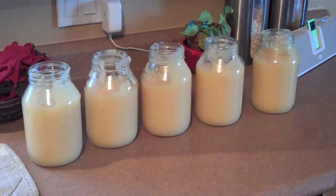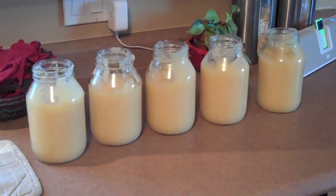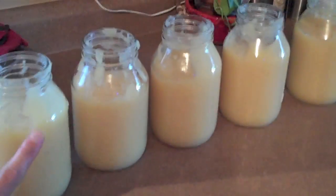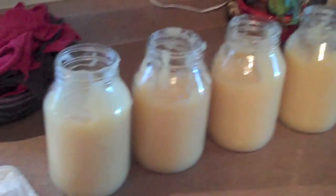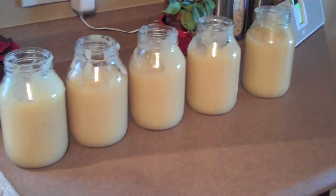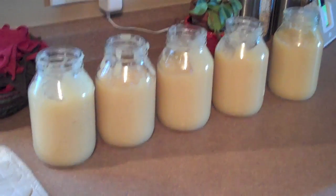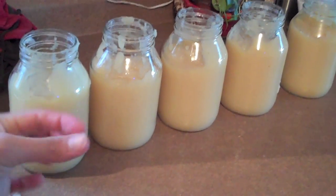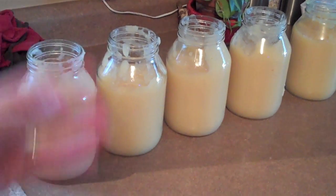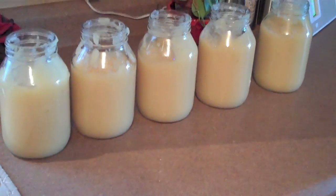There we go. So I got 5 jars of applesauce, which I'm going to freeze. It is possible to freeze in glass. You just have to make sure you leave enough room for some expansion. And I always freeze it without the lids on and then put the lids on after in case it does expand a bit. And you don't want to freeze in a jar that's narrow at a certain point because I've had one break like that before. But these are a pretty good shape for freezing.